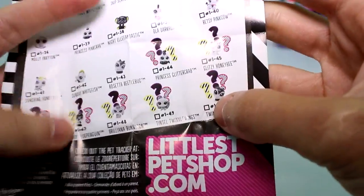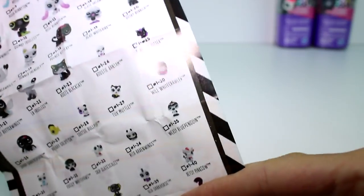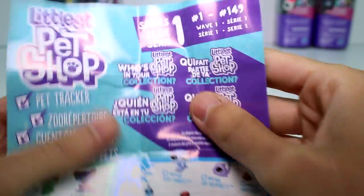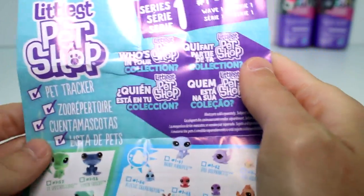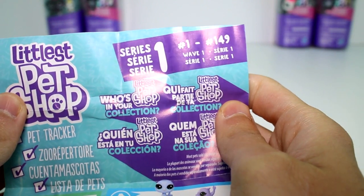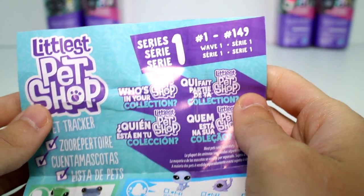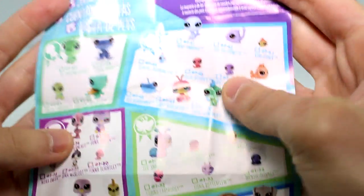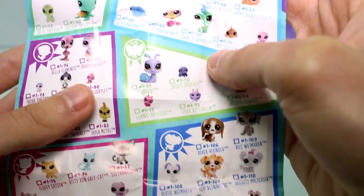I need them all. I don't know what these question marks mean. What do the question marks mean? Maybe we don't know what color they are. I don't know. And then, what is this over here? I guess maybe this is coming soon. Wave 1, Series 1, number 1 to 149, Pet Tracker, Littlest Pet Shop. Okay, so these are just regular Littlest Pet Shops coming.